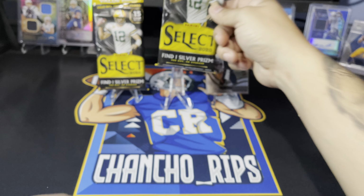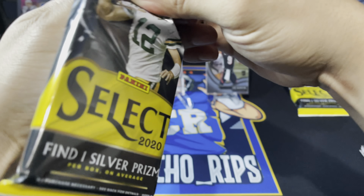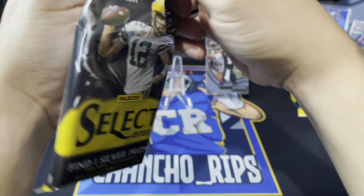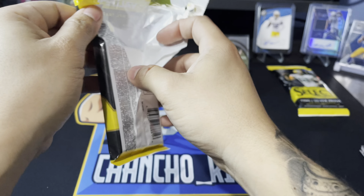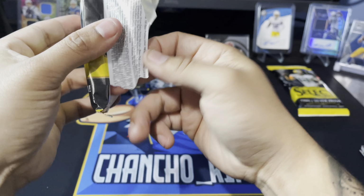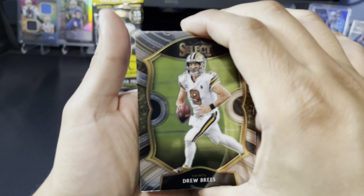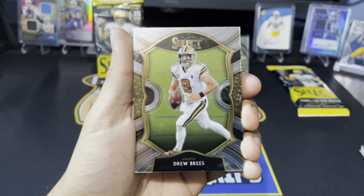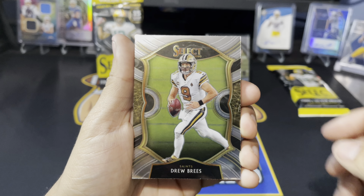That was our first pack, guys. Let's go on to the next. 11 select so far. Let's keep it going. Really hyped for these cards. Let me know what you think about them in the comments. The look on these is crazy nice. They have a crazy, crazy nice finish to them.